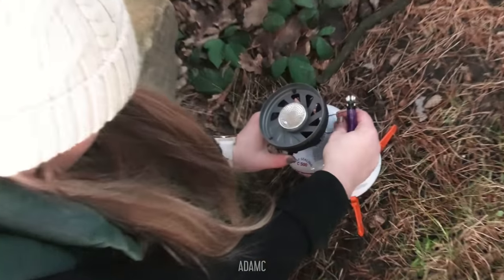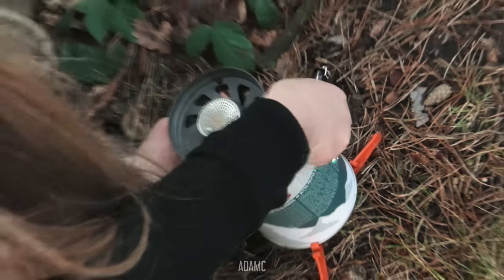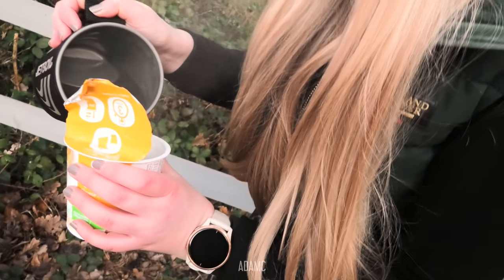She says it's a normal thing to do, but I disagree. Loads of people do. Everyone does this. You see it all the time. I did not notice he is sat in the boot of the car. There he is. Now I can have porridge and a nice cup of coffee.